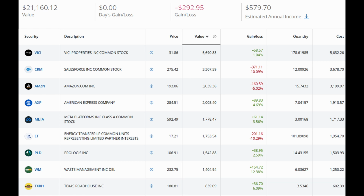With this Chase account, it's currently worth $21,160.12. It has a gain loss of negative $292.95, but that is misleading because that does not include dividends or realized gains. I am positive for the year on realized gains, and I have gotten a pretty substantial amount of dividends, so I'd say we're close to break even.